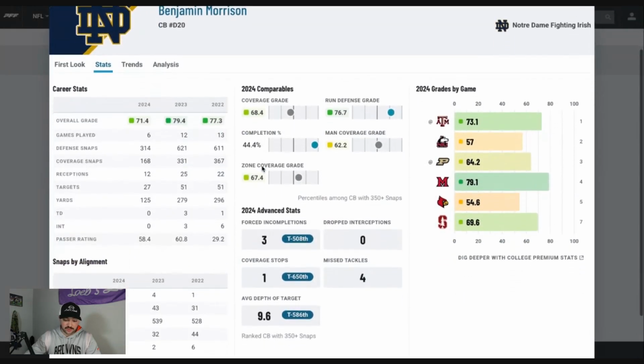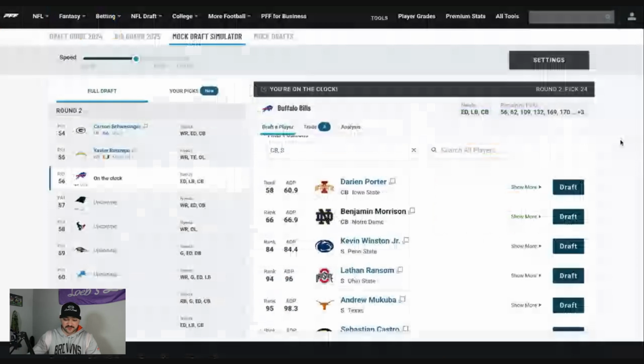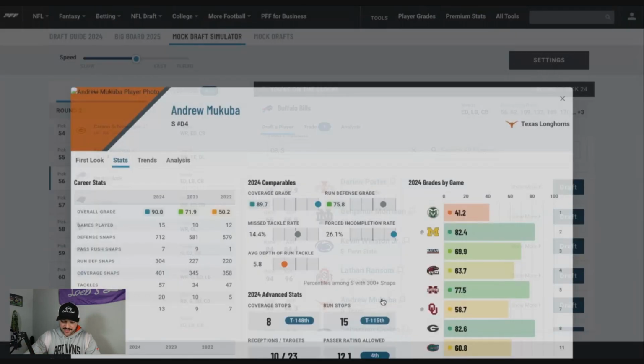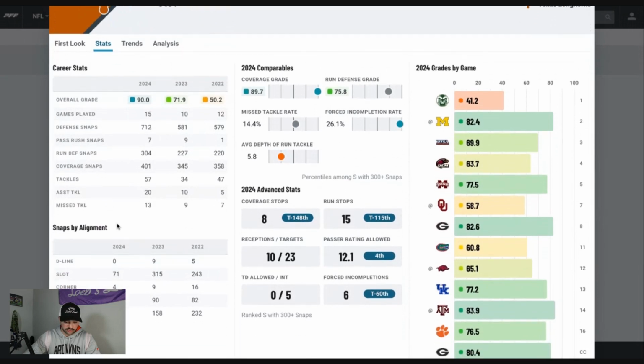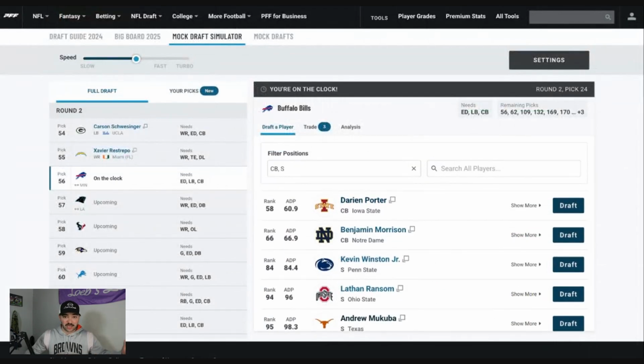Benjamin Morrison, a guy at Notre Dame, though, was asked to play a lot of man. Even though he's a little bit better in zone coverage, he was asked to play a lot of man at Notre Dame. Regardless, at 56 and 62, we are going to get multiple swings at the bat at the DB position. When you look at Andrew Mukuba, this is a guy who's played in the box. He's played in the slot. He's done a ton of different things at Texas. That is a guy we want at the safety position. I think we take Darian Porter here.